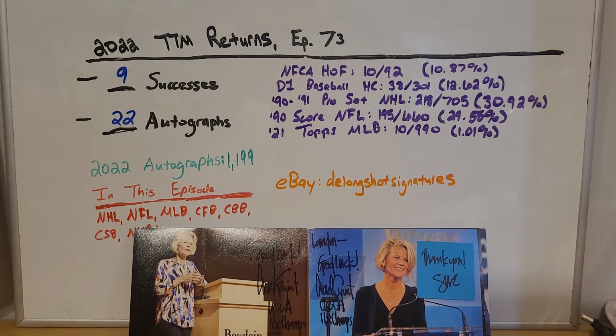Last one here is an NHRA return. I sent some hero cards that I've collected over the years of this guy. I've always found his trailer, but I've never found the person. When trying to get them signed, I would bring them every time I went. I don't believe he is driving anymore, or he's a part-time driver now, but he's a team owner, and it's for Top Alcohol Dragster, which is kind of like the lower series of NHRA. So it's very, very difficult to find anything for them.